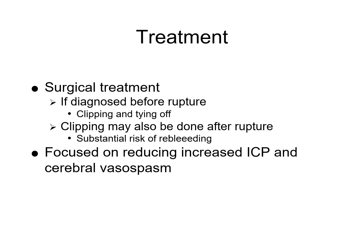And there's your treatment again. We would want to reduce that increased cranial pressure and those vasospasms. If it doesn't rupture, we can clip it or tie it off.